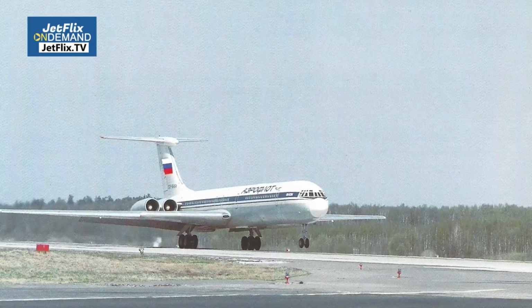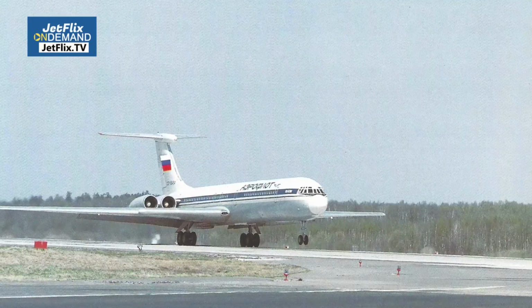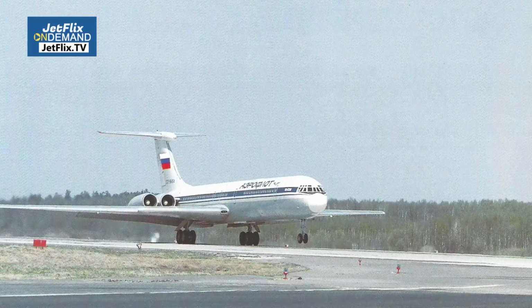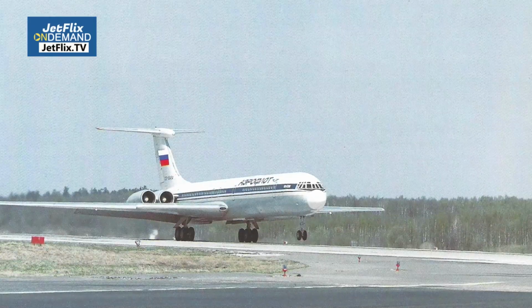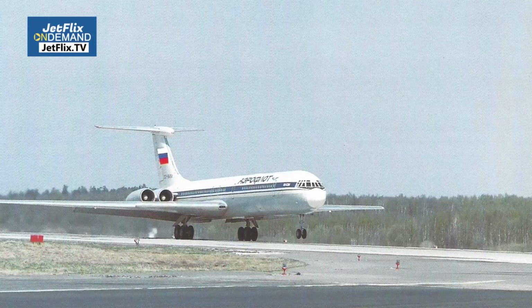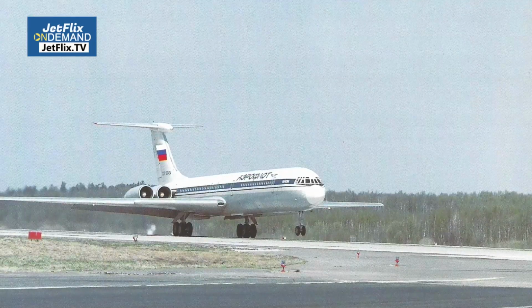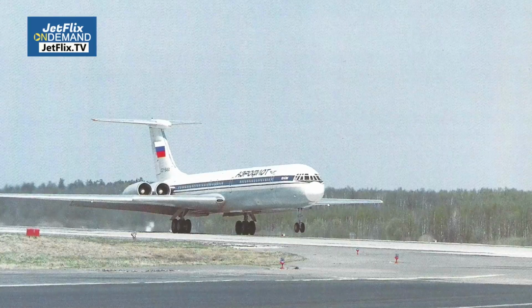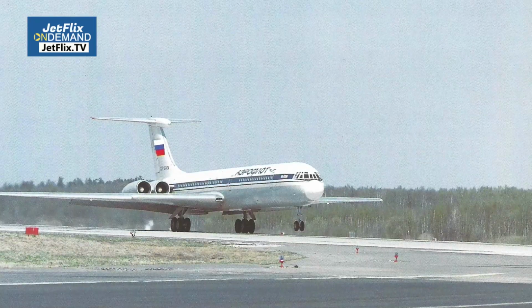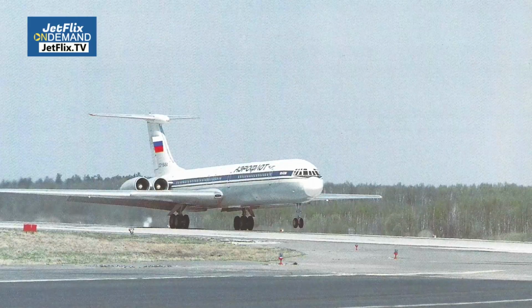The IL-62 was in production between 1963 and 1995, and some 292 examples were built, primarily for Aeroflot on domestic long-haul services. The IL-62 remains in service today with just a handful of operators, including Air Koryo, the state airline of the DPRK, as well as some cargo operators and the Russian government.